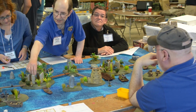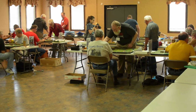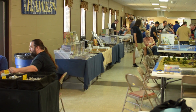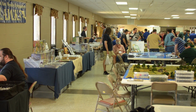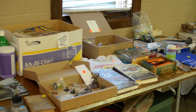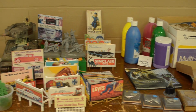Despite the relatively small size of this, they've still got an official Flames of War tournament, and they actually have one of the largest Art de la Guerre tournaments on the East Coast happening right now. I think they've got over 20 players in that. I was actually surprised as well by the number of vendors that they have here. Some of the same ones you see at HMGS, but it's nice to be able to come to a small regional convention and maybe pick up some miniatures that you need. And as far as the flea market, there was a lot of the typical stuff you find at a flea market, but I certainly had a big score when I managed to pick up some GMT games that I'd been looking for at very, very reasonable prices.